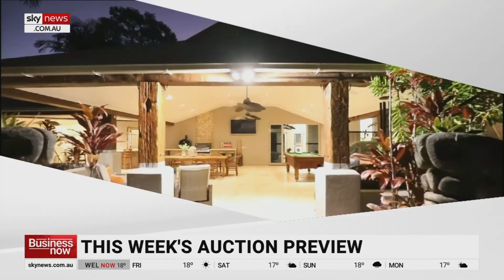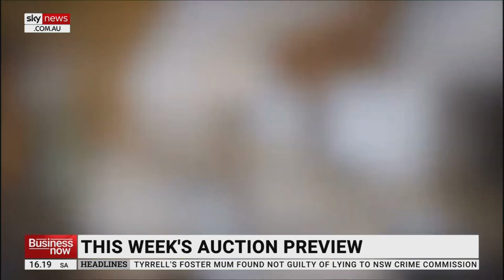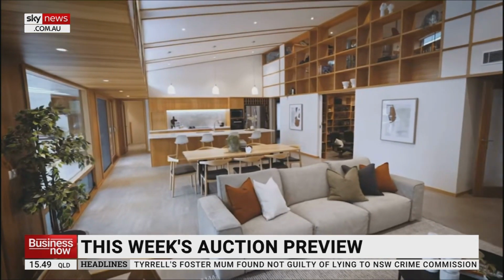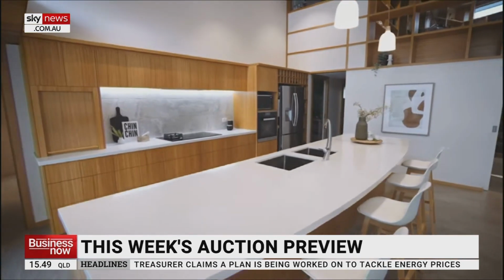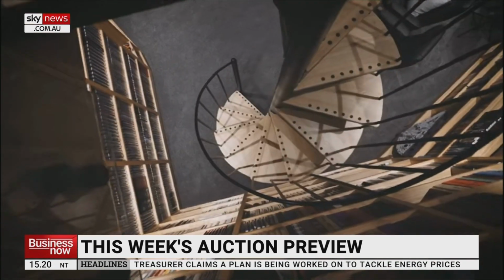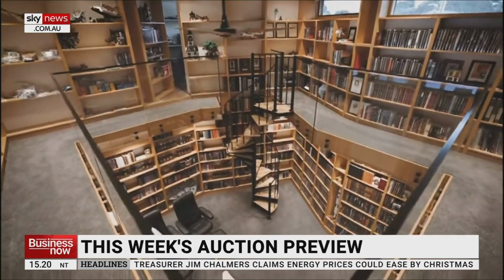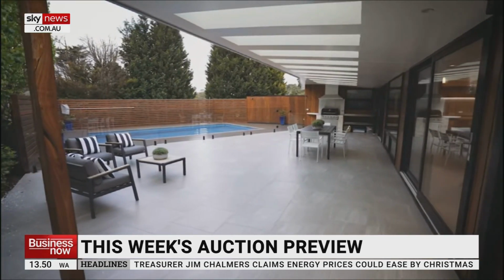There's also 72 Wattle Avenue in Royal Park in South Australia. It's a turnkey 3-bedroom, 1-bathroom home with a very attractive price guide of $385,000. There's also 25 Coltane Street in Vermont South in Victoria. That looks nice too. 4-bedroom, 2-bathroom home, perfect for bookworms. Features a fully fitted library, floor-to-ceiling bookcases, and a towering mezzanine level accessed by a steep spiral staircase. Wow, you'd be a librarian. Price guide between $1.9 and $1.98 million.